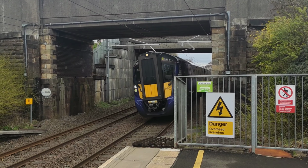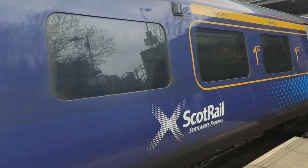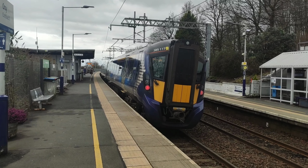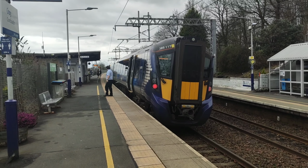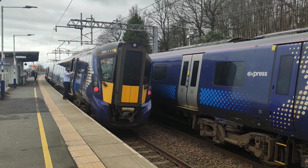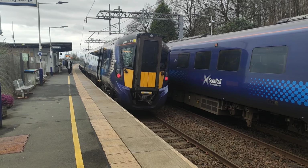385117. And we have 385112 joining. So 385117 is now departing.